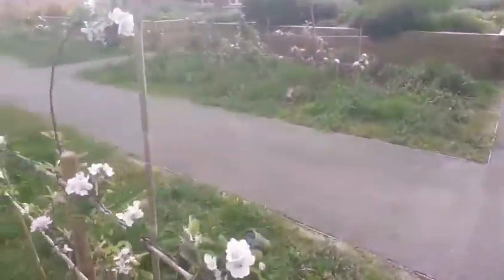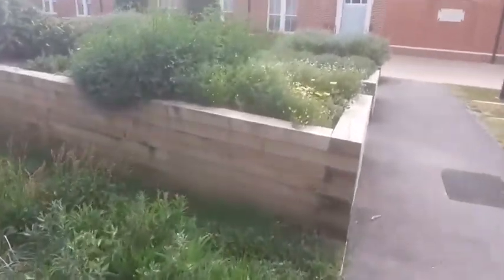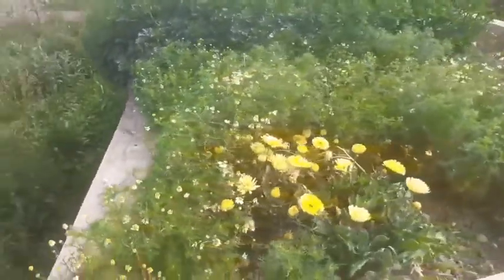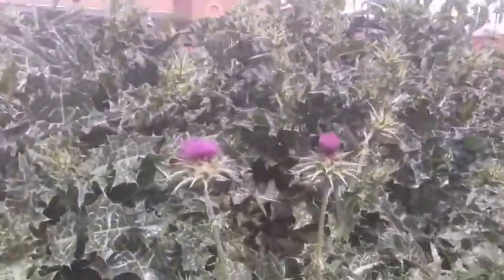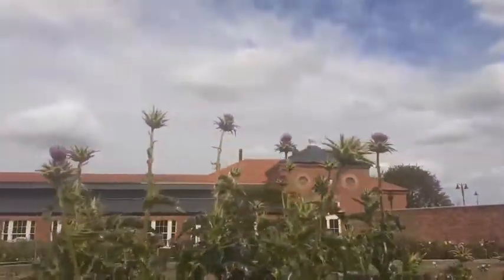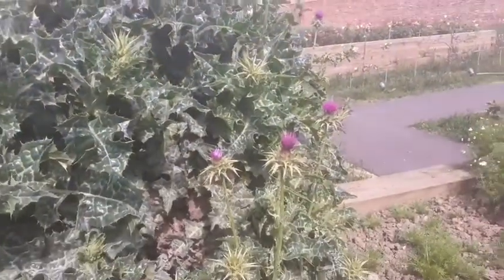And we'll move across. This is our apothecary bed, looking quite overgrown. We've got chamomile, calendula. We've got some parsley, lovely sage getting ready to flower. And then finally, for those who've been waiting, the milk thistle is actually beginning to flower. It might be a spiky, awful plant to grow, but the flowers really do make it worthwhile. They're really quite lovely.